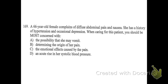Yeah, of course. We've already kind of talked about how it's not your job to figure out exactly where it is or what's causing it. She already said it's diffuse. Remember, which means kind of spread out all over. So you're not probably going to be able to tell exactly what's going on. C, the emotional effects caused by the pain. This is where they're trying to distract you in the question and talk about her occasional depression.